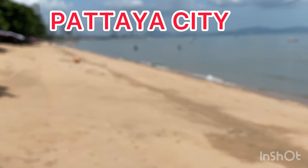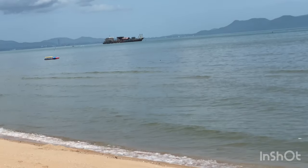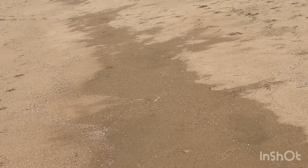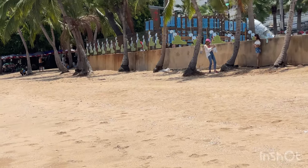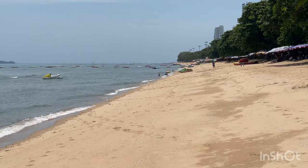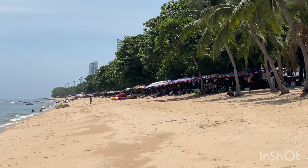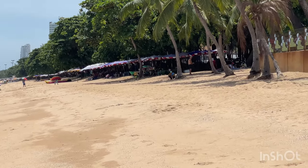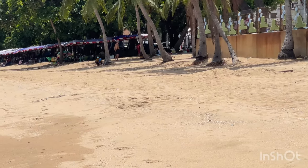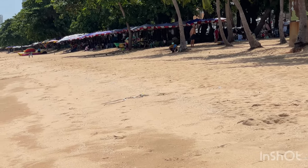That's Pattaya up there. That's where we came from. Oh, it's hot. Woo. I'm not going for a swim today because I've got a lot of stuff to do today. So it's just a quick sort of trip down here. I wanted to do a video of Jomtien Beach.